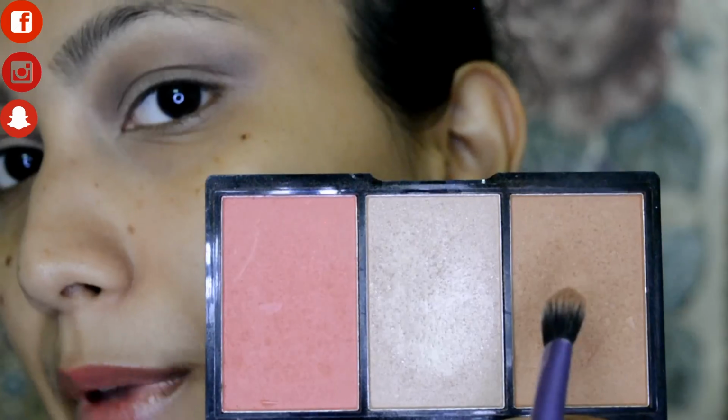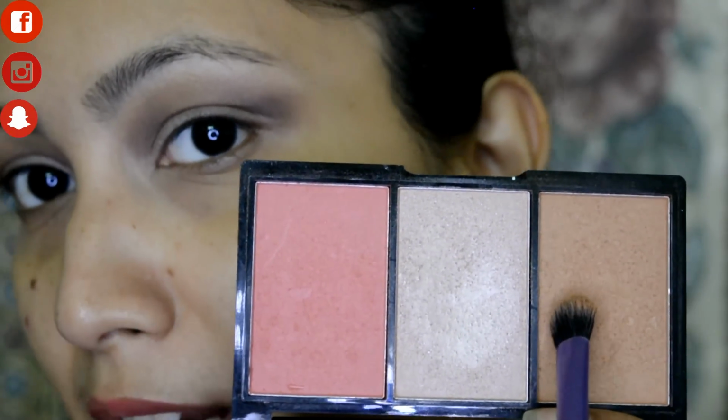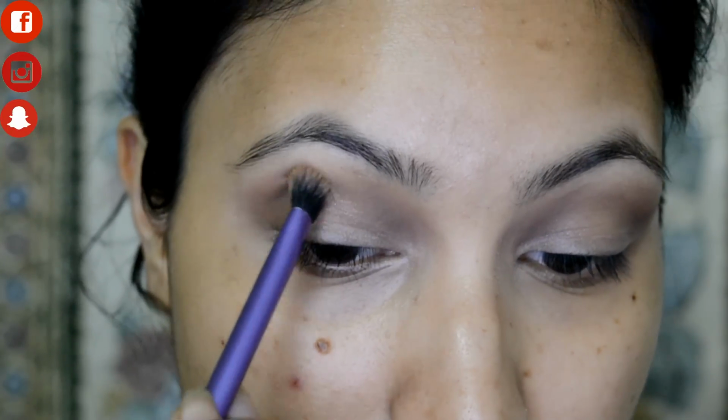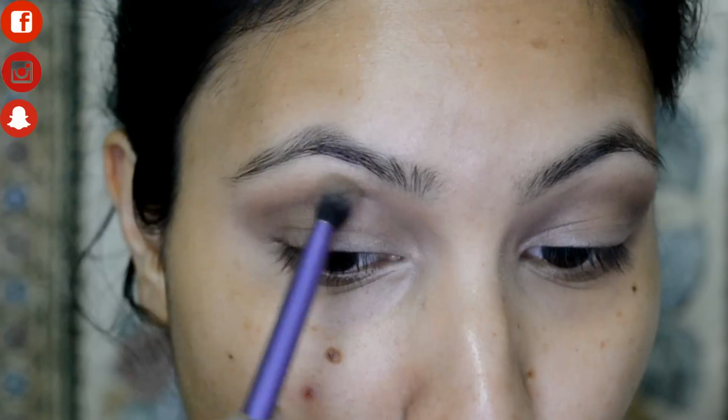And just because my eyes are looking very cool toned, I just want to warm it up a bit. I'm going with the Makeup Revolution Iconic Blush Bronze Brighten Flesh palette, the bronzer shade. And I'm just going with this again on the crease area and blending both the colors.